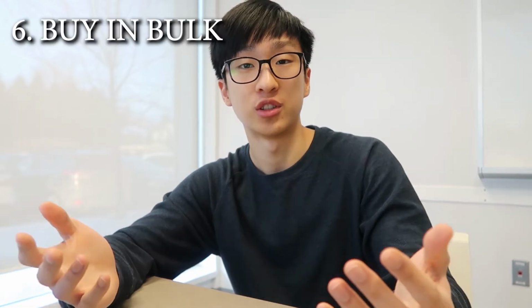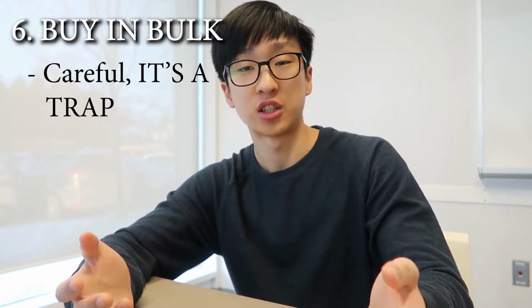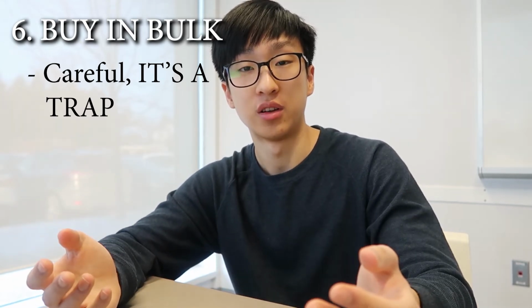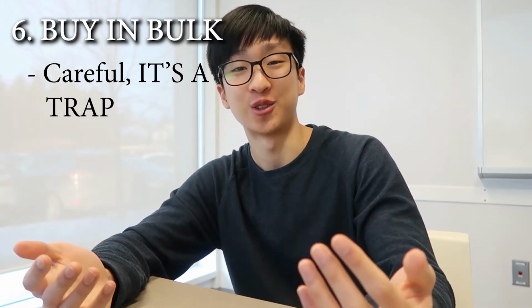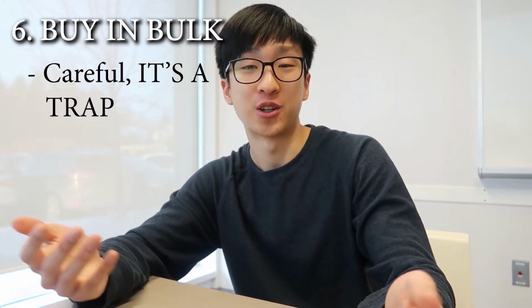Building off of the fifth point, the sixth way I save money is to buy your groceries in bulk. But you should be careful with this, as similarly to the point that I made on sales, just because an item is cheap in bulk doesn't mean you have to buy a lot of it. If you buy too much of a grocery item just because it's cheap, you have to think that the grocery items are perishable. So if you buy too many loaves of bread at once, how much are you going to waste?